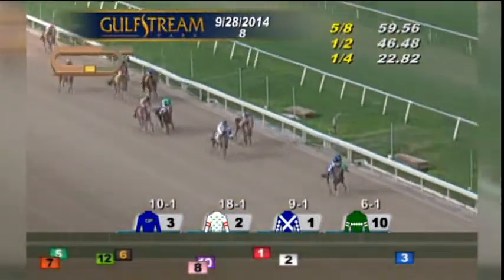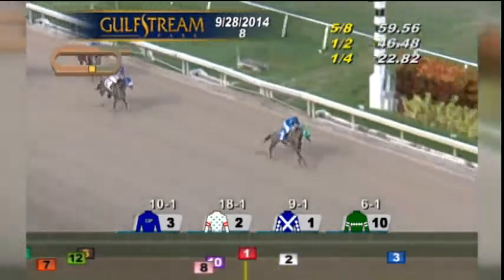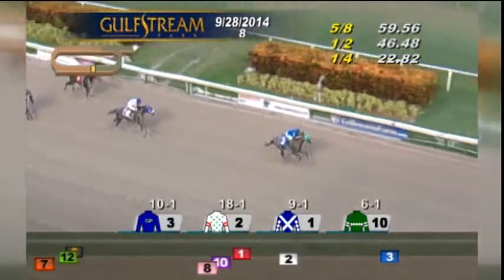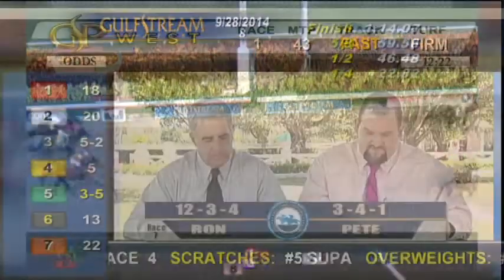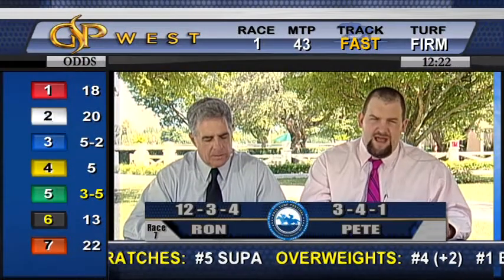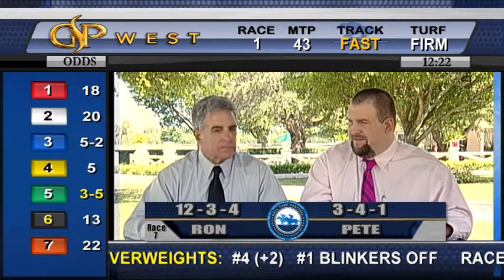She was really green that afternoon. She took a lot of money. She went off 6-5. I like her right back here for Jason DaCosta. I think she got enough out of that race from an experience standpoint where she can move forward off that race. She had every opportunity to throw out the anchor. She did show some late interest that day, and I don't have any faith in Zamarata. You saw her.